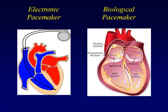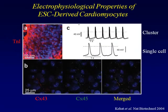So there could be cells that we can put into the heart, for example, the SA node, and the cells may be able to generate an action potential to trigger the heart. This concept has been supported by facts that we already know. It has been known for a long time that embryonic stem cell derived cardiomyocytes have action potentials. If you culture them, these are the cells that are cardiomyocytes, because this is troponin I, that means they have become cardiomyocytes. This is the data for action potential from a cluster of cells, and these are single cells. So they are able to generate action potential.